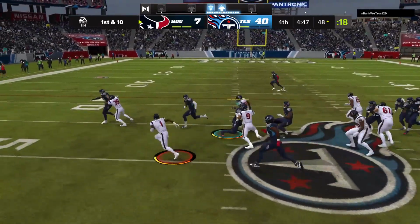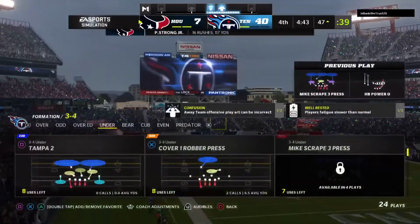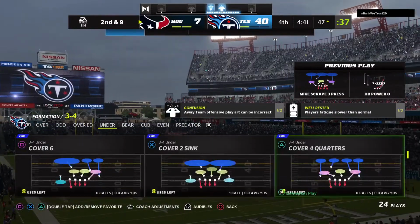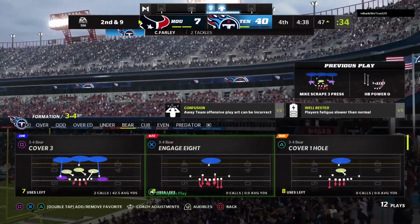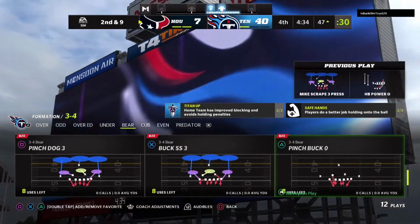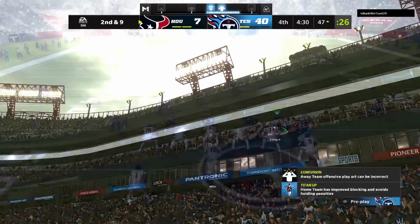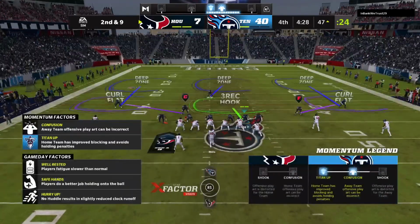Running game working. They'll stick with it on first down. And they'll get this just to the 47. 1-yard gain. Let's give a lot of credit to the offensive line. They've been able to move the ball really well on the ground the entire game. And while that wasn't a huge one, that's okay. They'll take them in short, steady bursts. Here's 2nd and 9. Just a yard on that last run.